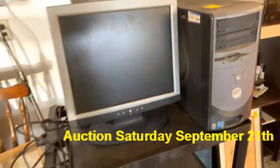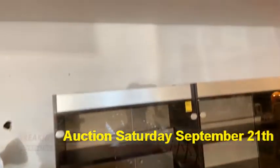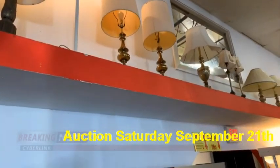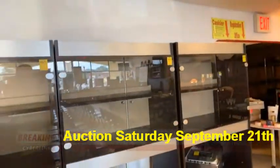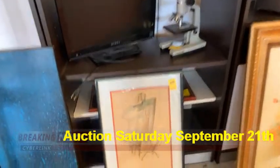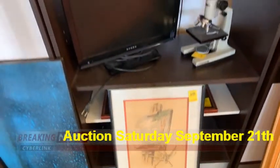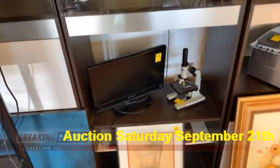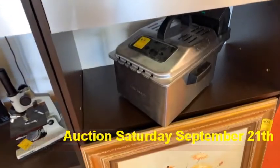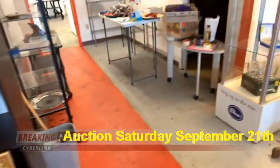We've got this Dell computer. We've got a lot of neat stuff. So we've got the computers plugged up running. We're gonna go up above the red line here. We've got some amazing vintage lamps. Bringing it down, we've got this cool 70s retro wall unit set. We have got this really unique piece of artwork. It is signed and numbered, and I can't quite see what that is right now, so you have to come see for yourself. We've got a microscope. We've got this nice Cuisinart fryer and all kinds of neat artwork.